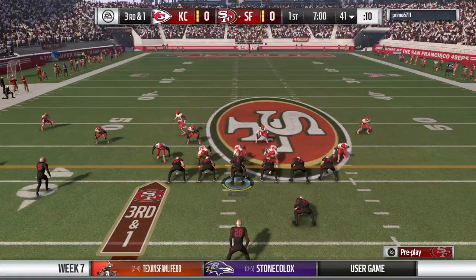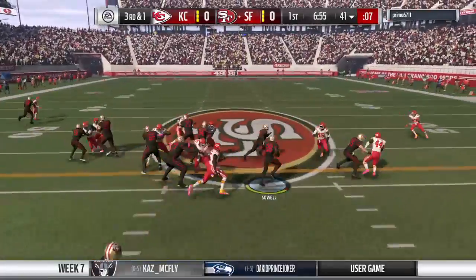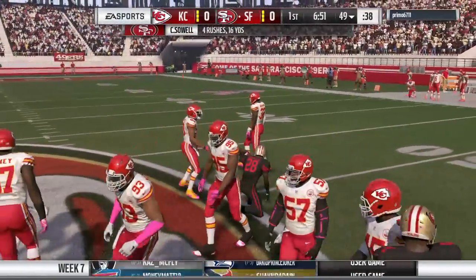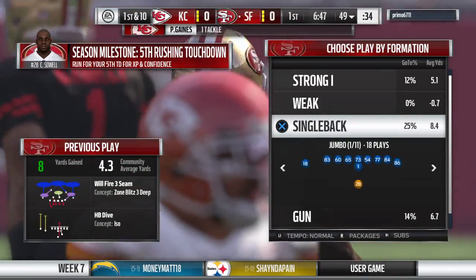Here we go! Grand 38! Flex round! They'll give it to him right up the gut. And he will have the first down as he's brought down up near midfield. It's an 8-yard pickup and leads to a new set of downs.